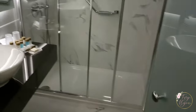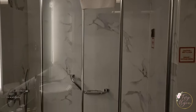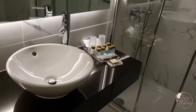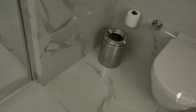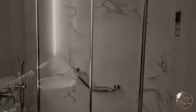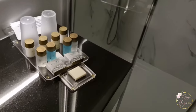and then we have the bathroom here, which I really like. It's very, very clean. There's a big shower, some goodies there for me, lovely sink. Then we have the toilet here and some towels. I really like the shower. Let's get a close up of these goodies.